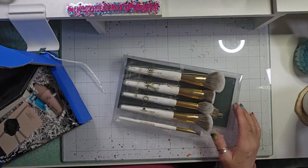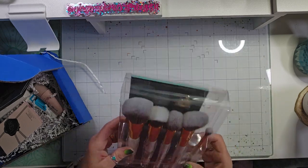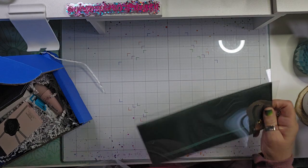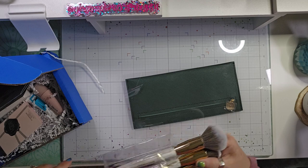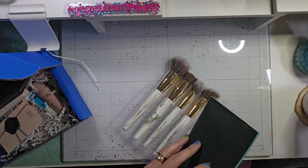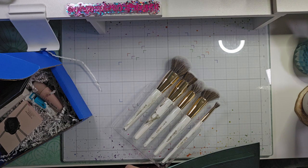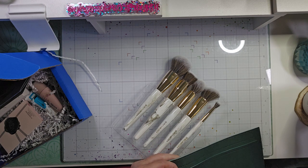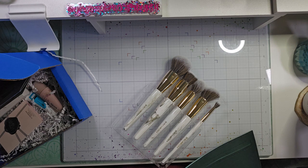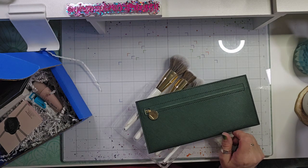So for May, we got a set of brushes, a 5-piece makeup brush set with a travel case. I could use new brushes, but I'm pretty picky about what kind of brushes I like. I don't know how you think you're going to put all these brushes in here. Let's see if we can open this up. It's a pretty green bag. It's lovely.